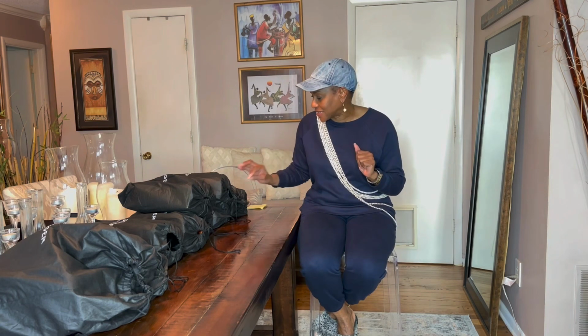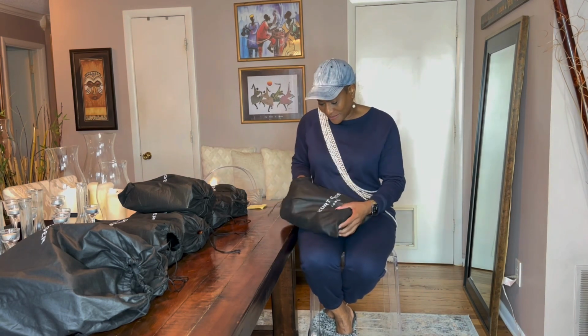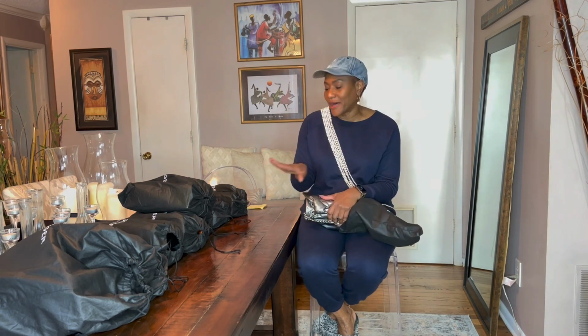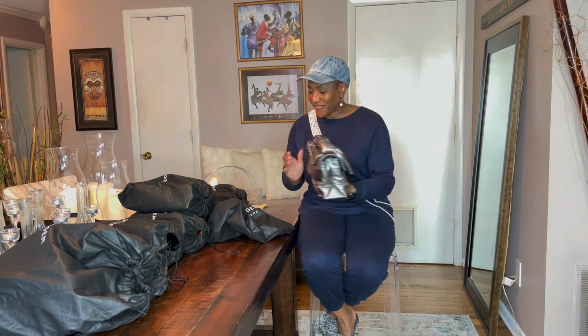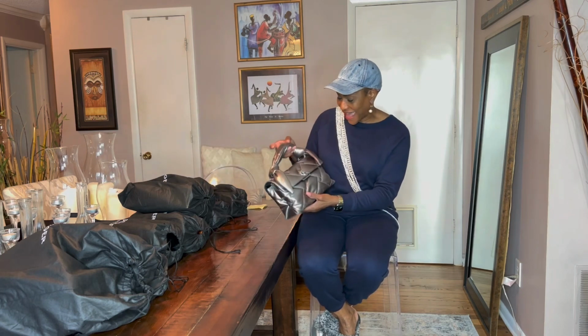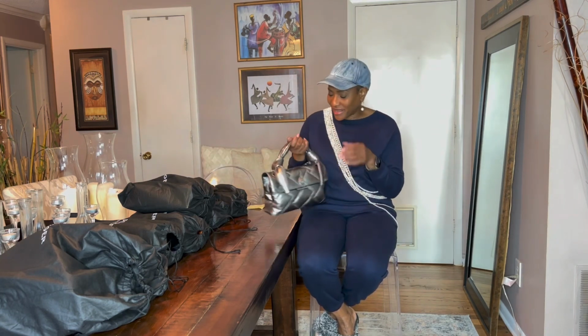They're in no particular order at all. So let's get started. Let's see what we got behind bag number 1. This third and final episode will be focused on my metallic and colorful bags. So this one is my metallic silver bag. Love this bag, wear it quite a lot.